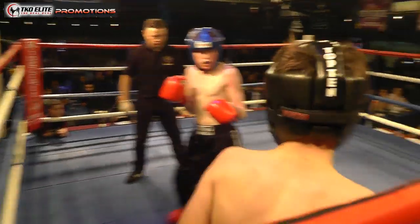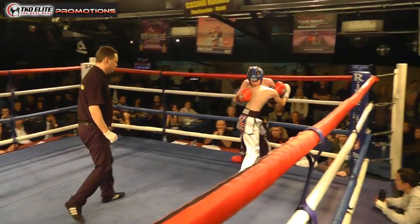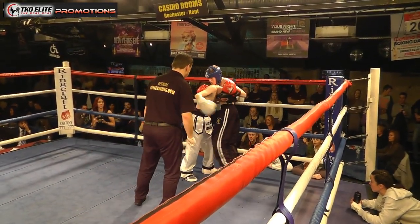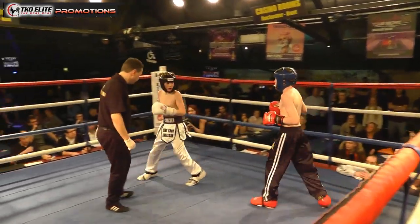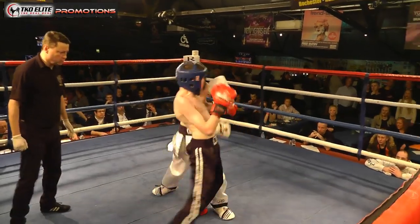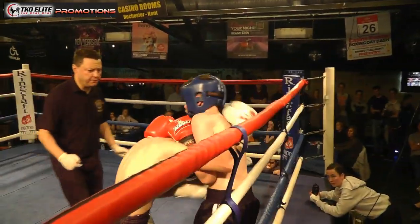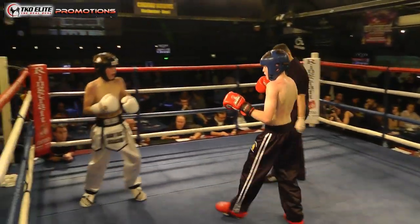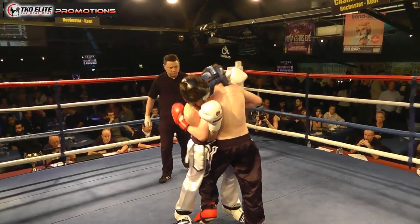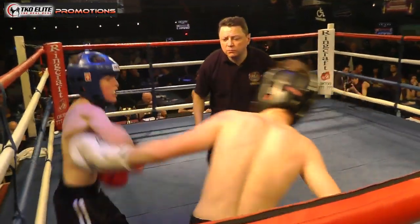McFadden looking to come forward and throw, lands with the roundhouse. Carpenter just off with the big bolo punch. Looking to land his own shots now. And the pace has just slowed here in the fourth. It's been a fast-paced fight, and the pace is just beginning to tell on both young men now. Just a bit scrappy this fourth round compared to the other three.